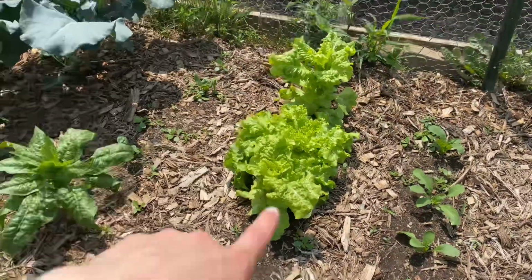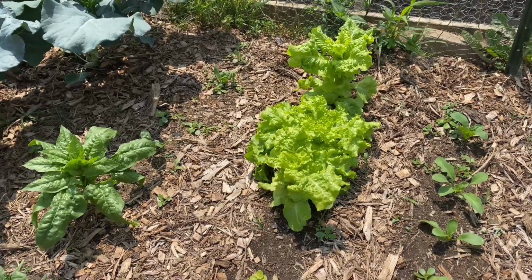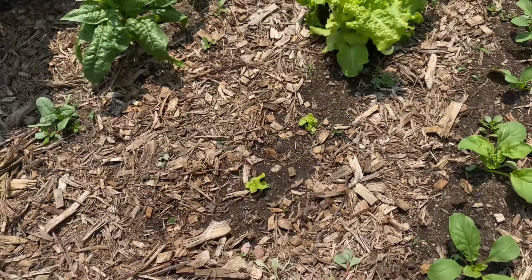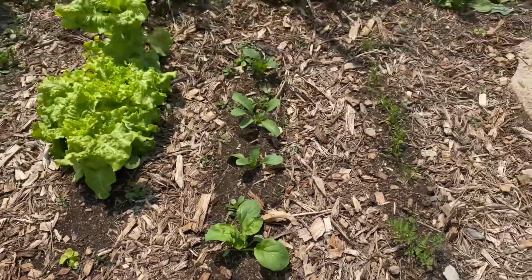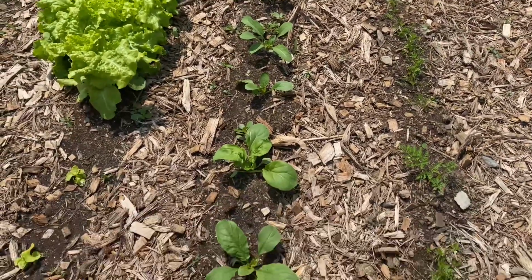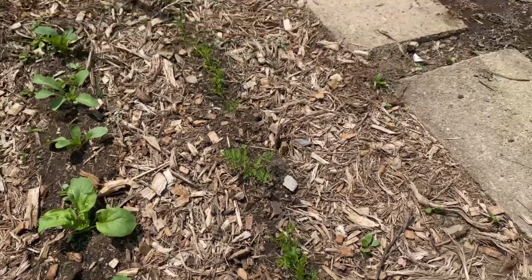Here's our lettuce. There's 3 plants here that were actually volunteers as well, and I transplanted them into this row. Those are seeds that I started over. This row here is arugula. And this row is carrots.